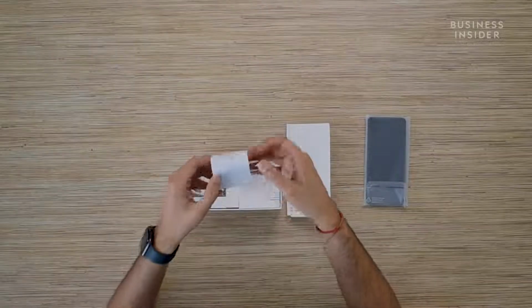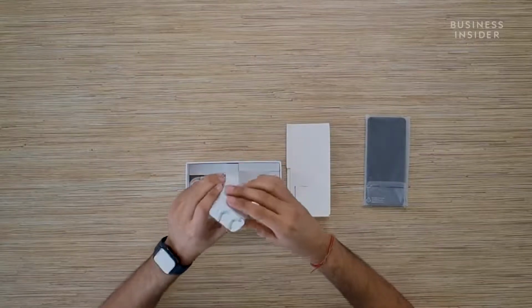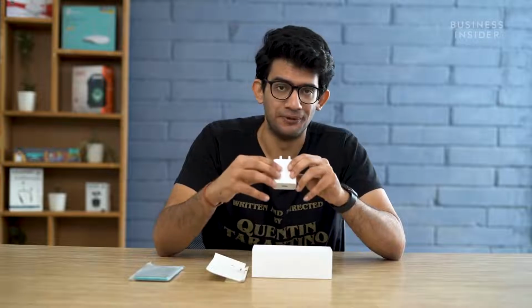Underneath all the packaging, we get to see the charger. This is a 33-watt brick which will provide fast charging for the smartphone. And finally, a USB Type-C cable. Let me quickly put all this away and boot up the device for the first time.